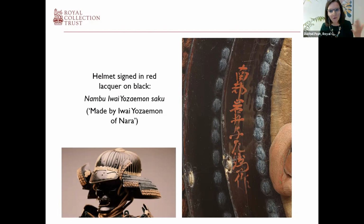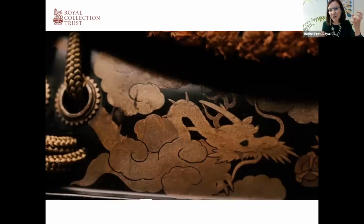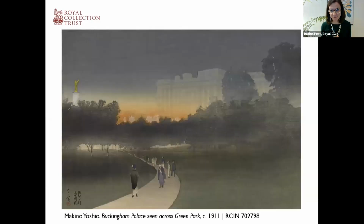And all over the rest of the armor are auspicious symbols, including a dragon amongst clouds who's reaching for a pearl. And that pearl probably represents the Buddhist pearl of enlightenment. So altogether, we've got this incredible craftsmanship, this symbol of military strength, but coming directly from one court to another and starting things off. So that's this meeting of worlds that I've chosen for my first object. But fast forward with me 300 years later to the turn of the 20th century, and we've got another meeting of worlds. This woodblock print is by a Japanese artist living in London.